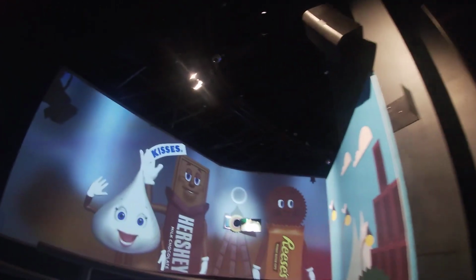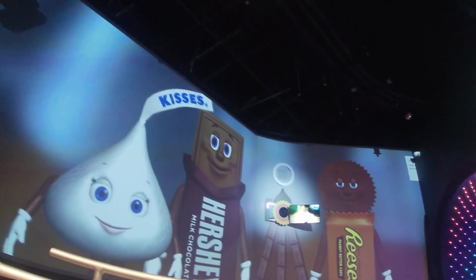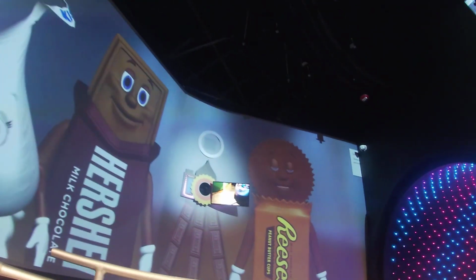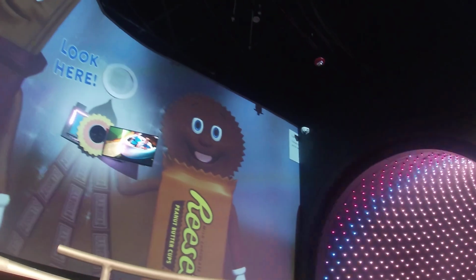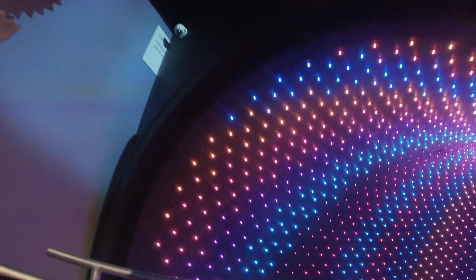I low-key want to get out of the car and take one, to see if it's actually real. Oh no, I'm taking pictures. Oh no, I don't want my picture taken. No, don't. What should we do? Dab? No. No, we don't. We look ugly. Everybody say Hershey's. No.